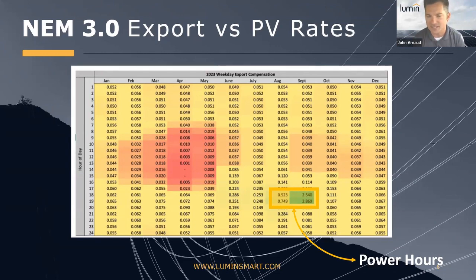What this is telling us is that the dynamics of solar in California have changed quite significantly. And the way we're thinking about solar and PV design and the importance of storage, all of that is changing. So we all have to be relearning our trade in many ways, but there's an area to focus on, which in the industry has been labeled power hours. So in August and September, you have these windows of time where it's highly lucrative for a customer to export kilowatt hours back to the grid.